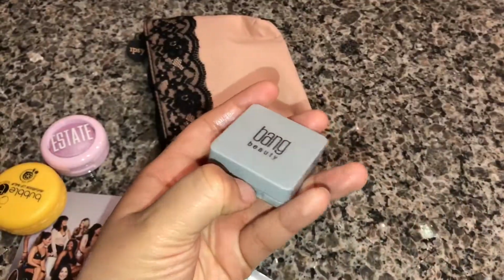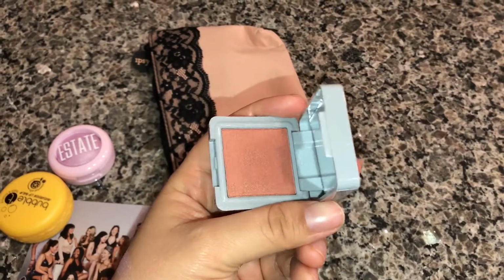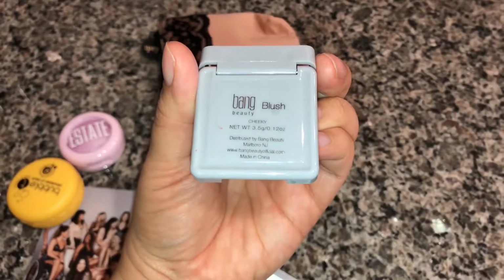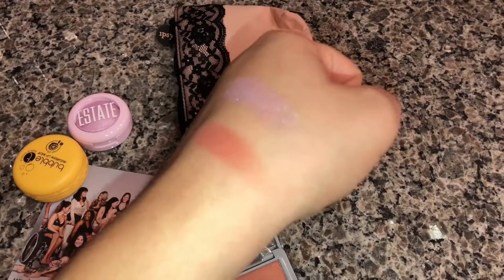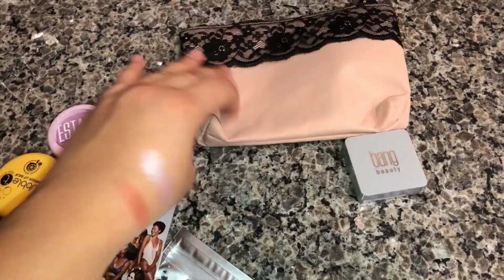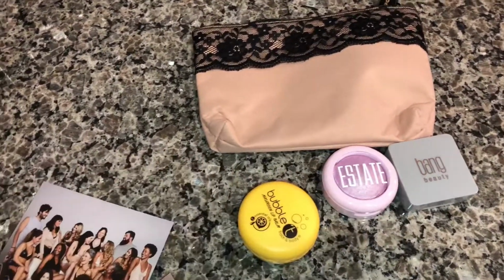Okay, and the last item I have is Bang Beauty, and this is a blush. Looks like that. And it is in the color Cheeky. So let's swatch that. The swatch is right there. That's pretty too. Alright, so that is everything I got for this month's Ipsy bag, which I'm really excited about.